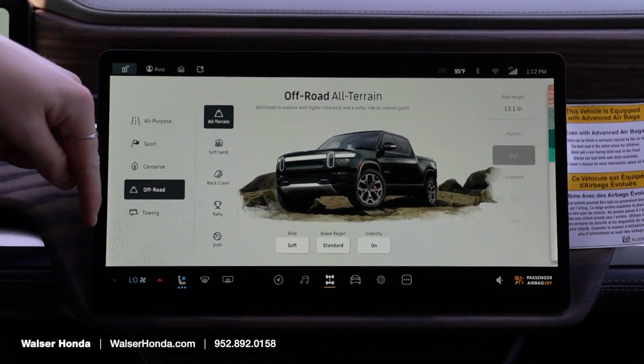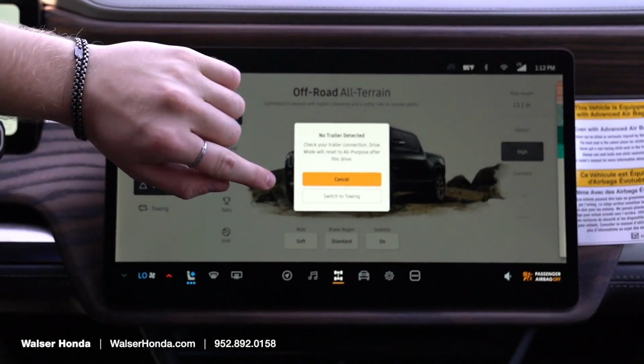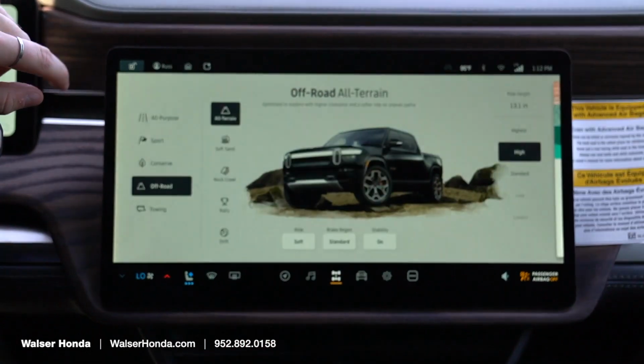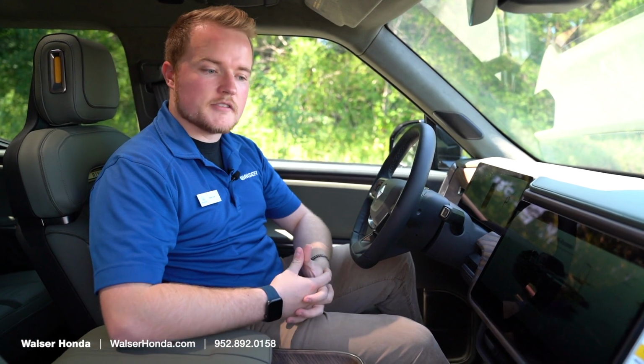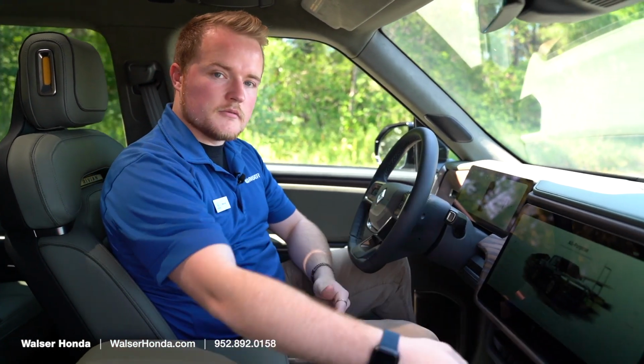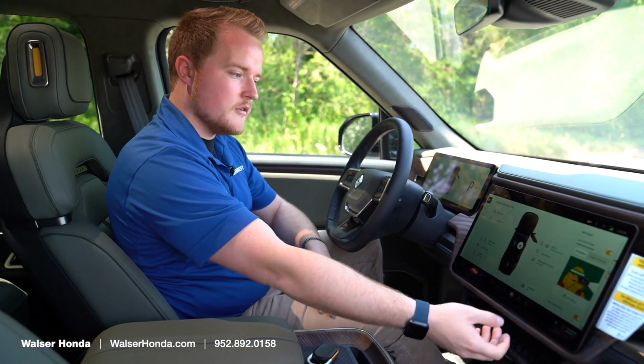And then also towing mode, so that will basically detect how much weight is on the tongue of the vehicle or on the hitch, and then it will adjust the air suspension accordingly, so you're not squatting backwards or anything like that. So nice and easy. You can also select your specific ride height separately from all that stuff, which is really cool.